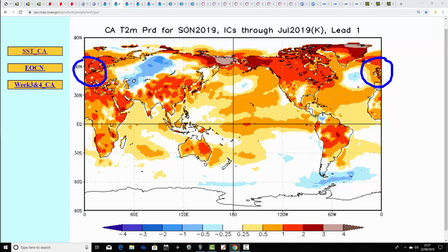Bear in mind, autumn is a transitional season, so if you've got easterly winds in September, they'll likely be pretty warm, but if you've got easterly winds in November, they can be a little bit on the cold side.